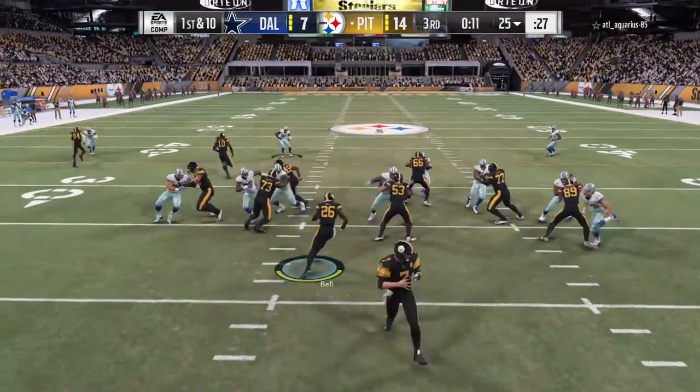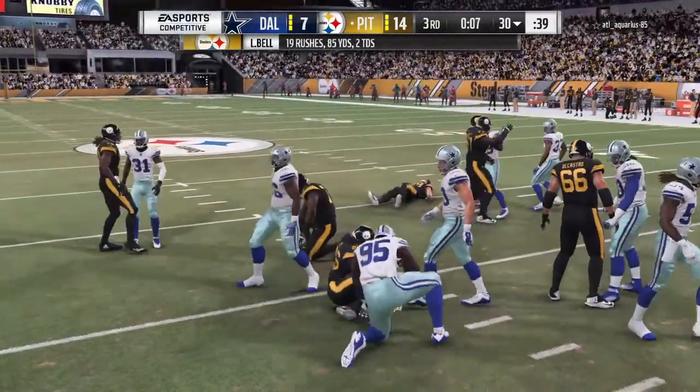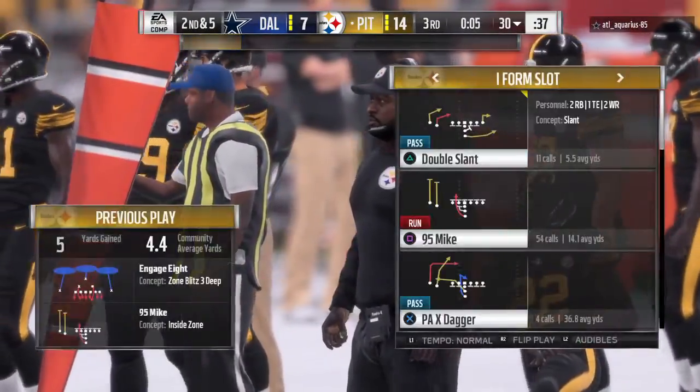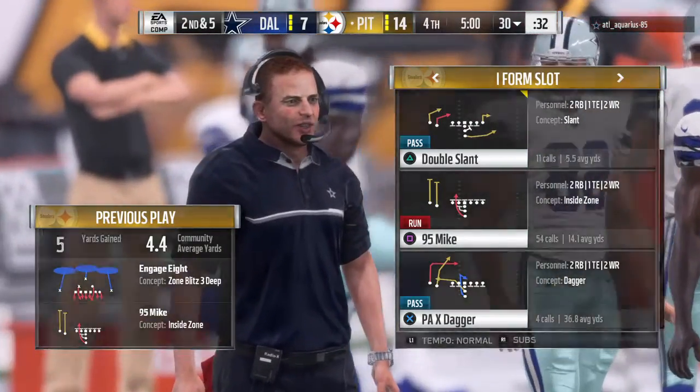So that didn't bother you too much last time? No, because it's exactly what you're supposed to do. You can't have good field position, not try to take advantage of it. Sometimes the defense makes a good play, too. 5 yards on the carry. Good pickup on 1st down.